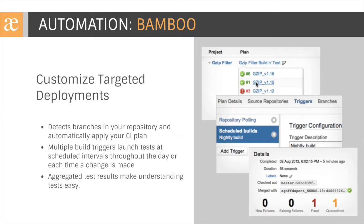You can configure multiple build triggers, which can launch tests at scheduled intervals throughout the day for snapshots and nightly builds, or set up a trigger to monitor your repository so tests are executed each time a change is made. Build plans can be linked to create stepped plans to gradually increase the complexity of your automated tests to fail quickly and minimize your reaction times. Bamboo makes understanding tests easy by automatically aggregating results into dashboards that you can drill down into to view the result of each test.